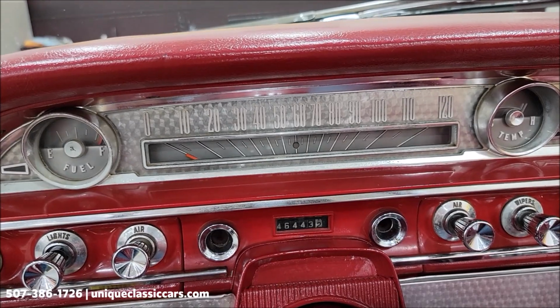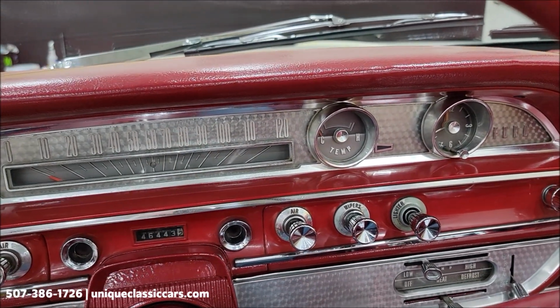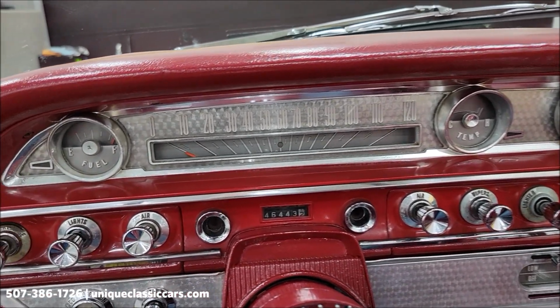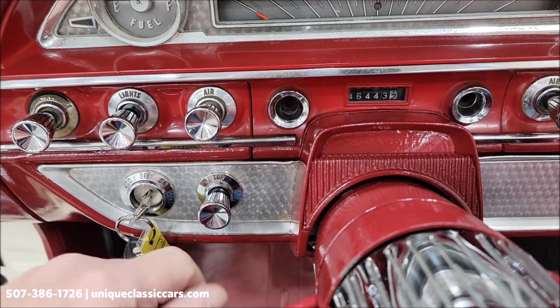See how easily that starts. It was a cold start, so I won't expect that temp gauge to be up. Of course, air here for your vents. Power top switch right here. It's a push and pull.